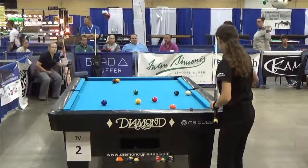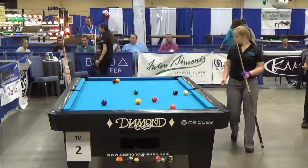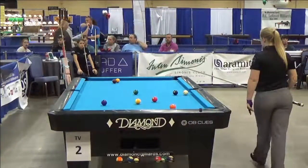And she played a cut, and she was hoping for a safety behind that 8 as a backup plan. There's nothing wrong with that. But it's tough here to get shape on this 3-ball from where she's at. She's just going to have to float it down.